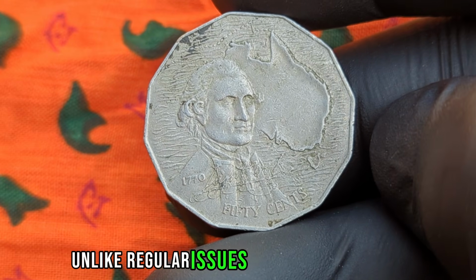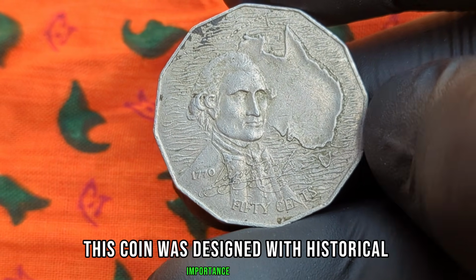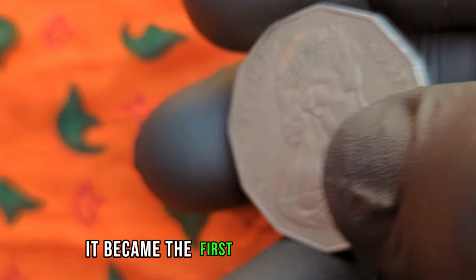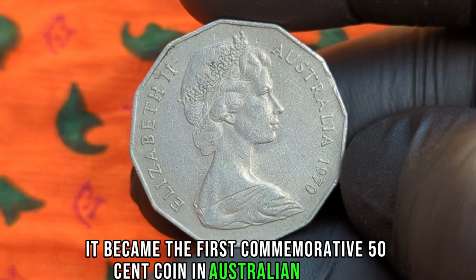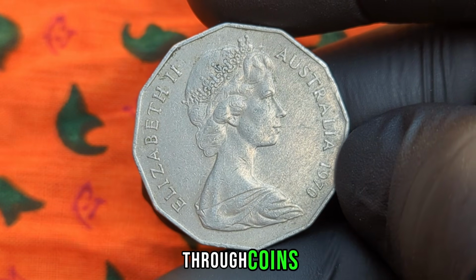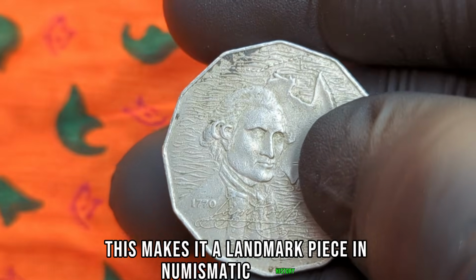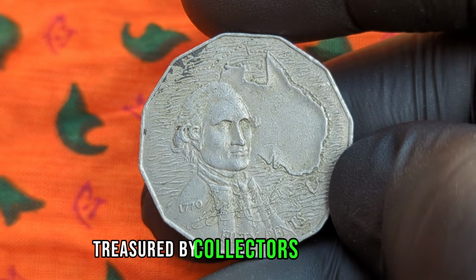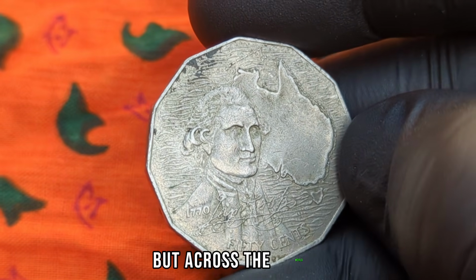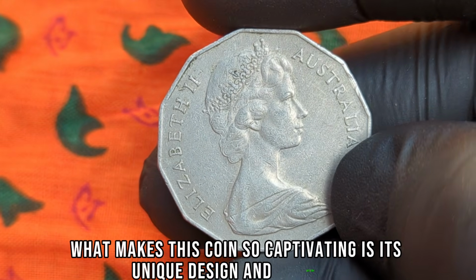Unlike regular issues of the 50-cent piece, this coin was designed with historical importance in mind. It became the first commemorative 50-cent coin in Australian coinage, marking the beginning of a tradition of celebrating milestones through coins. This makes it a landmark piece in numismatic history, treasured by collectors not just in Australia but across the world.